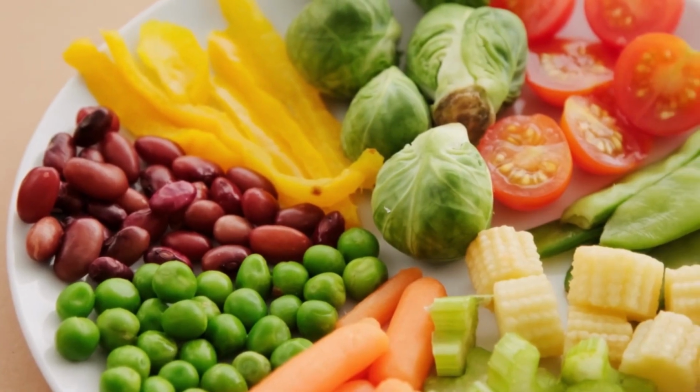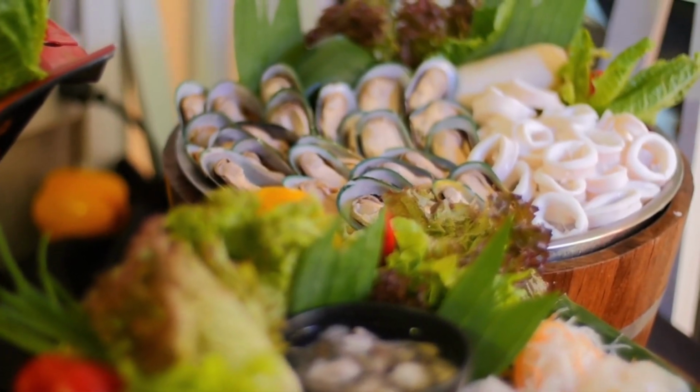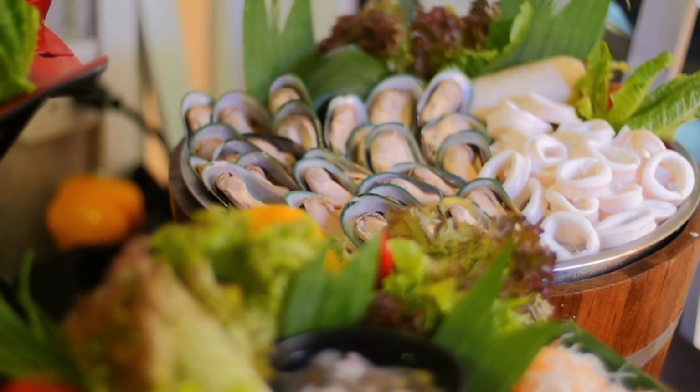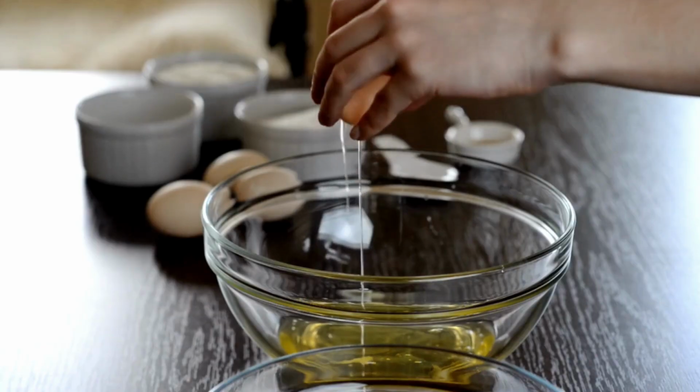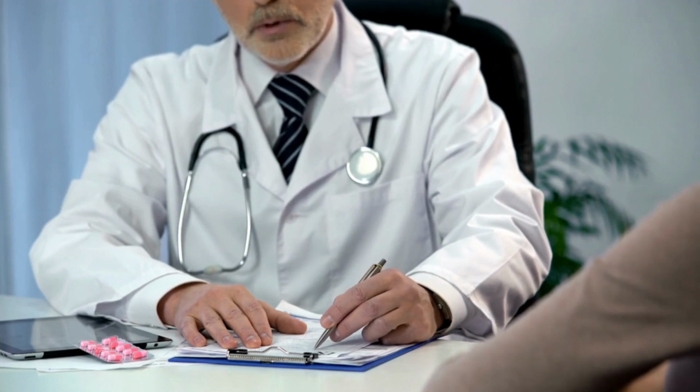Other foods high in selenium may also be high in iodine, which may be harmful to the thyroid. These foods include cottage cheese, shrimp, and tuna. To choose the ideal diet for you, you should take a medical expert's advice into account.